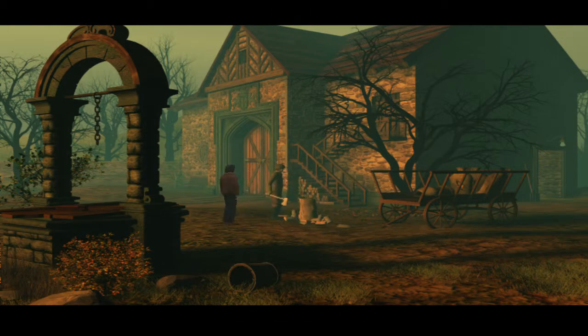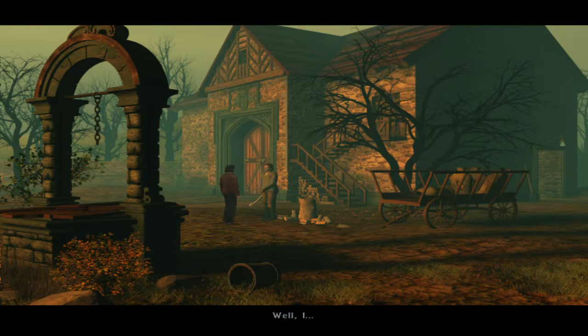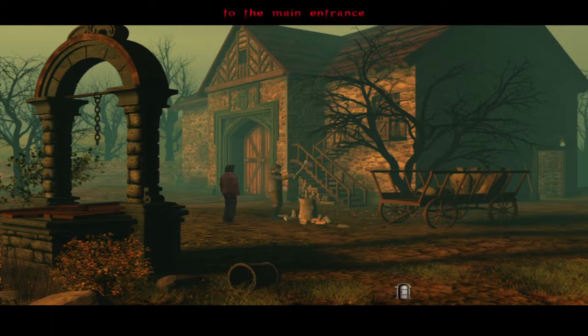Morris, do you have... Sure. Morris, I've noticed you have a bottle of wine on your workbench in the stable. Wine? I sometimes take a sip when it's cold outside, but never during work. It appears to be our vintage red. Where did you get it? Well, Sir William gave it to me some time ago. Just this one bottle. Really? Yes, sir. That sounds convincing. All right, Morris. Morris must have gotten it some other way. I will go then. All right, sir. Never again, please. Can we give him sweets? No. Well, let's go back to the tower.